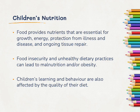So we need to make sure that we're providing lots of information about nutrition, and if we're in a care environment, that we're providing the right nutrition as well.